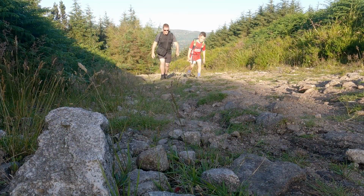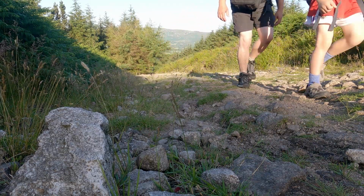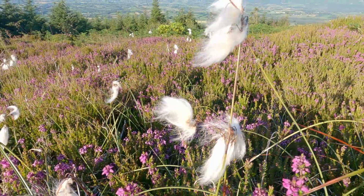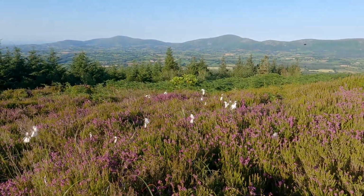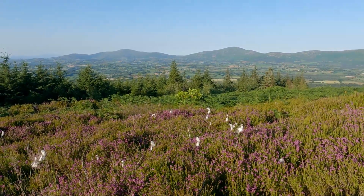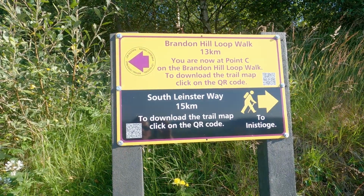Overall, I would highly recommend this trail to anyone, really. It's not too difficult and there's a lot of variety along the trail to keep your interest. We just did the quick up and down from the car park, but there are longer loop trail options for anyone who might be a bit more adventurous. You can do some loops from Graiguenamanagh village, I believe, as well.